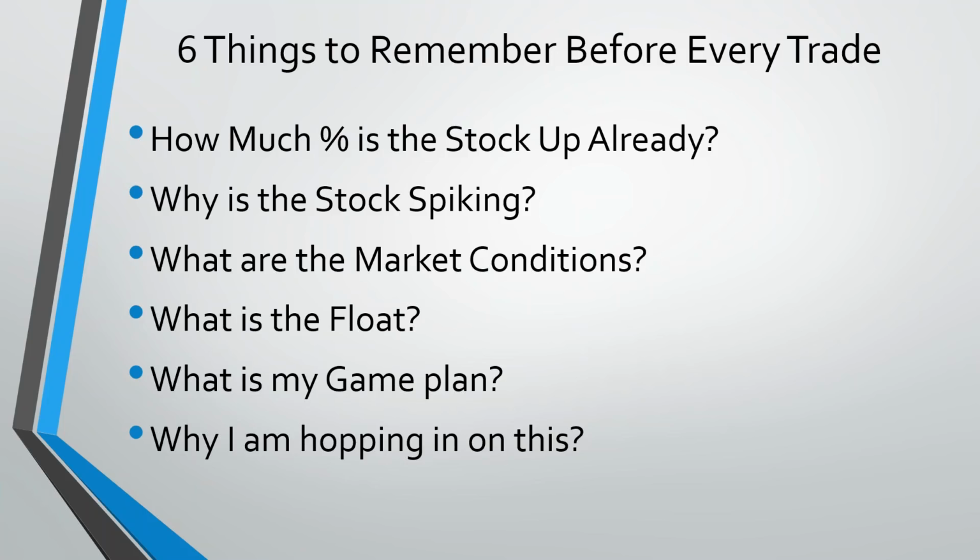I see too many people hopping on plays just because it's moving on up, and right when they get in on it, they start freaking out. Right when they get in on that play, they have no idea what their next move is. Have a game plan. What's your entry? What's your stop loss? What's your sell target? How many shares are you guys going to be buying? These are all things that you guys need to take into consideration.